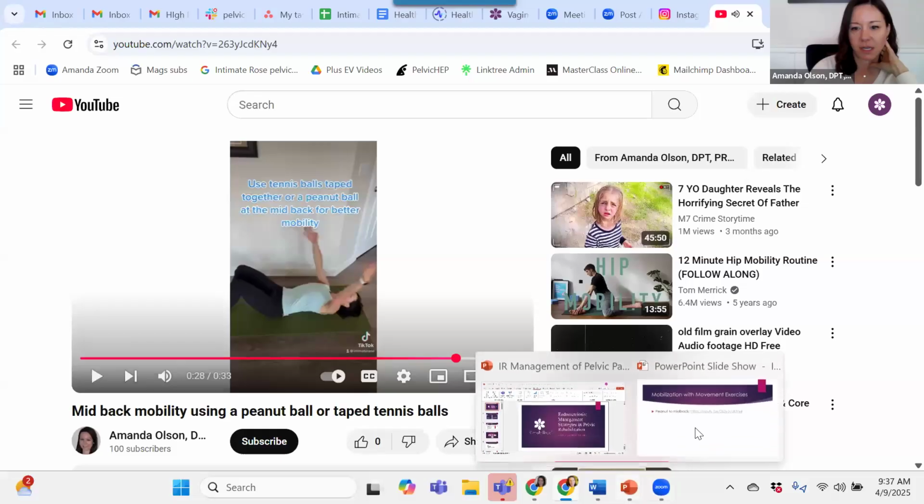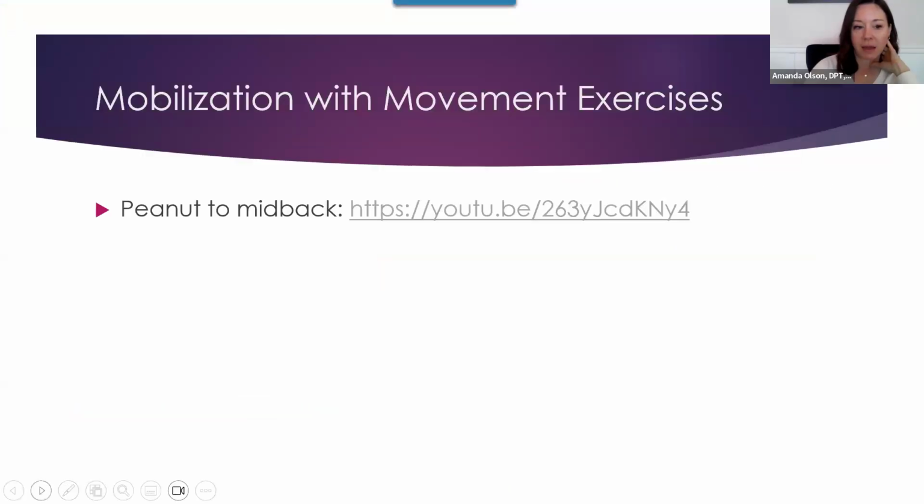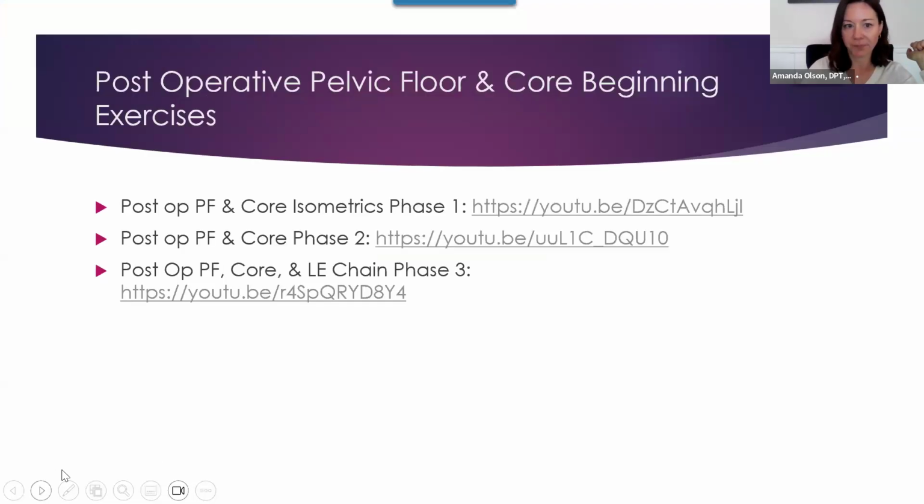So that's just one idea for helping to improve mid-back mobility in and around the shoulder region, and where the ribs attach, especially if they've had surgery. And then rebuilding core control. There's some ideas here. We all have our favorite exercises that we like to use with our patients, but these are just some ideas of phases of exercise to help rebuild coordination of the pelvic floor and abdominals.